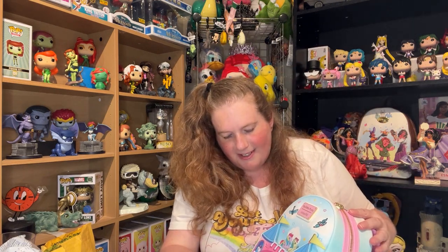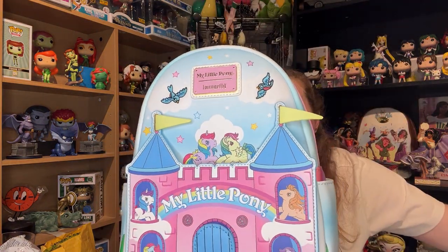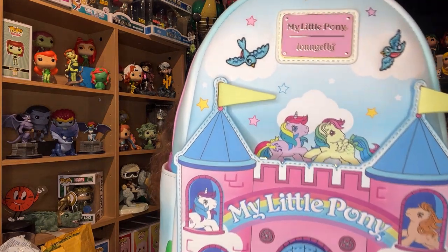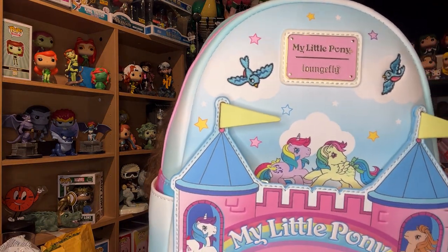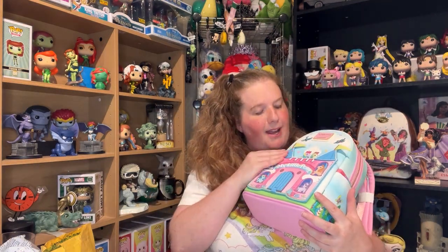You just shut the door on me. There it is. Oh, I love the brightness, the colors. Oh, it is so amazing. It's got a My Little Pony Loungefly placard that is pink. I'm okay with it. I'm not a big fan of pink, but.